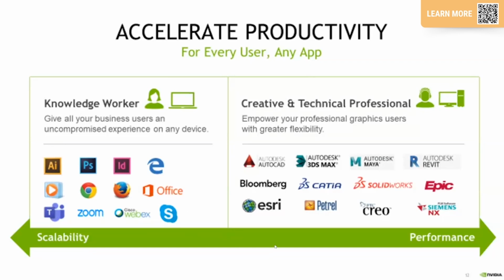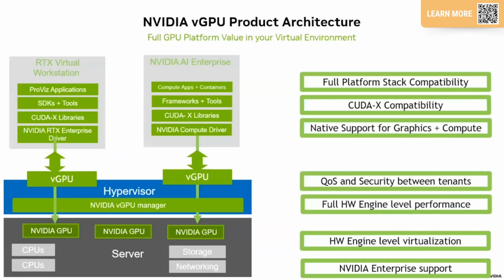So you may recognize most of these, you may not recognize some of them. And again, this is not an inclusive list, but this is where we find vGPUs to be mostly used. And then just a little bit about how vGPUs work. You're taking the GPU itself, you're putting it on a server, right? Because else you're going to run, and you've got your storage and your networking.